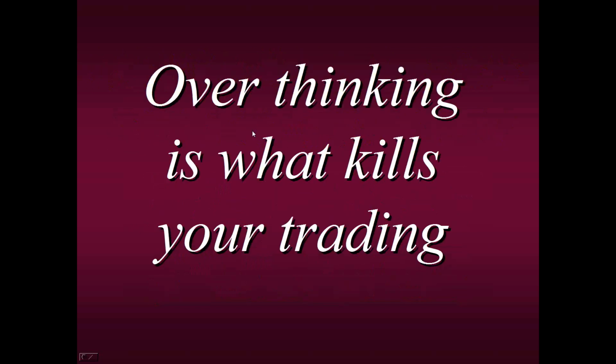For example, let's look at this chart right here. Oh, I'm sorry, before we do, the theme of today is overthinking. This is one of the first things my mentor said to me. They said, Steve, overthinking is what kills your trading. And if you think of it, so many times you'll see a stock or some market you're interested in purchasing, and you'll say to yourself, okay, as soon as this happens, I'm going to buy it. But this has to happen, and then this has to happen, and then these indicators have to all line up, and then the earnings have to come out, and then this news has to come out, and that will get me into this. There are just too many requirements to be met in order for you to generate a signal.